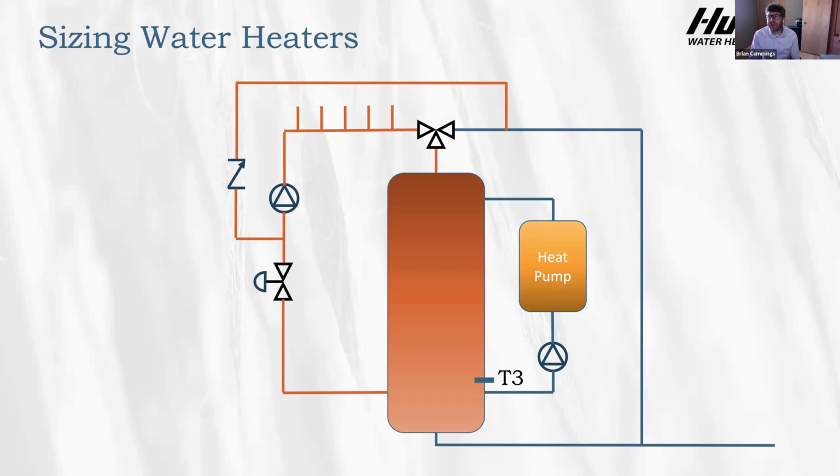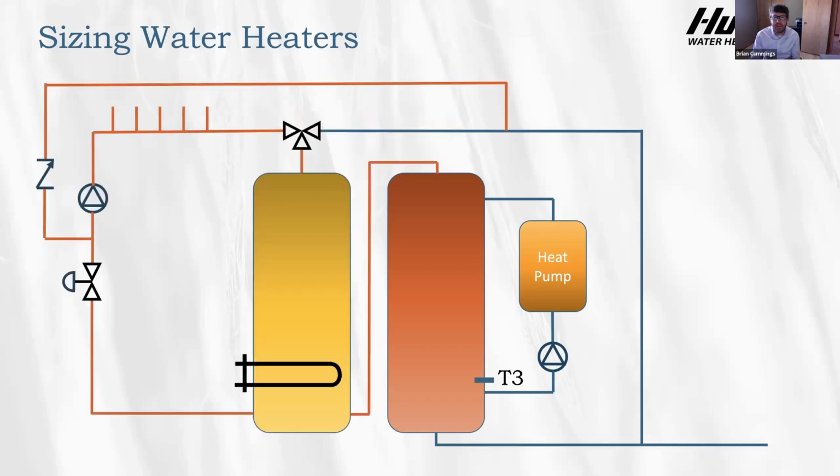So I'll show you two systems now and two different approaches. This one is probably the most common one that's out there. It uses what's called a swing tank. Okay, so after the heat pump, which is configured in a single pass configuration now, after the tank or tanks of the heat pump accesses, it goes from that and flows into a backup water heater with an electric element in it.